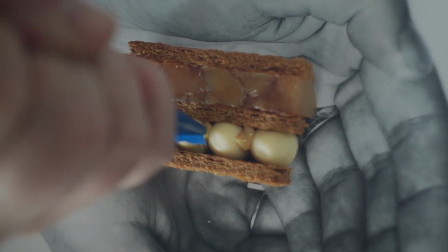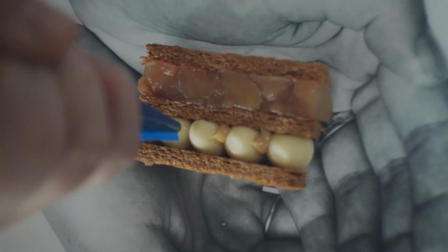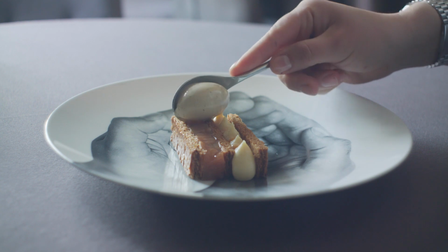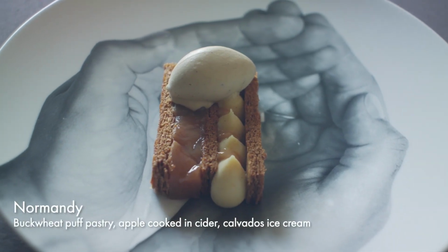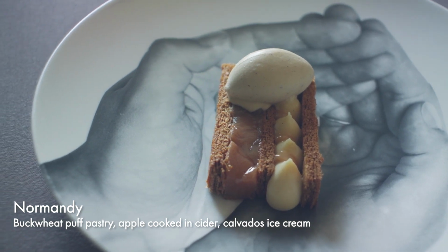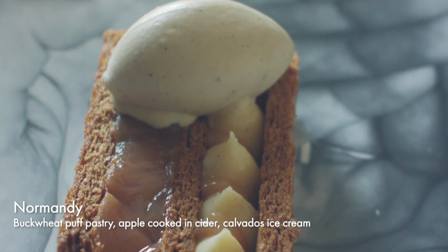And then we take the caramel and we pipe that alongside the creme patissiere. Then we take the Calvados ice cream last minute, and that is quenelled on top, and that is Normandy. And here we have Normandy, a dish inspired by our travels to the Normandy area.